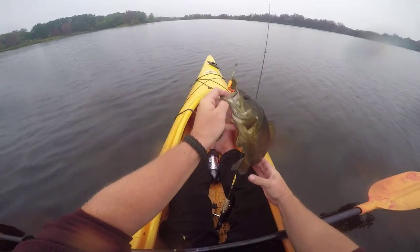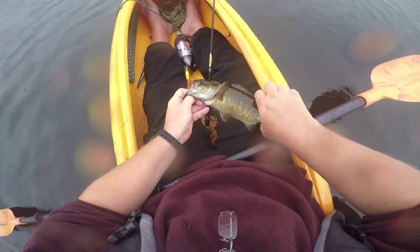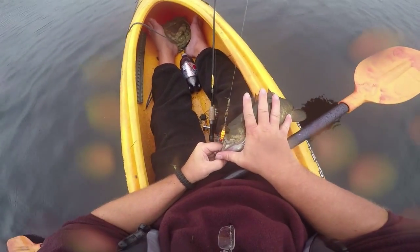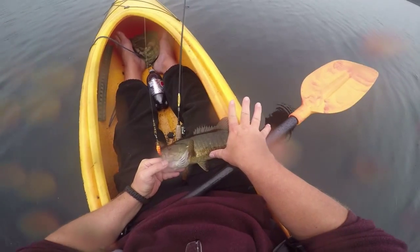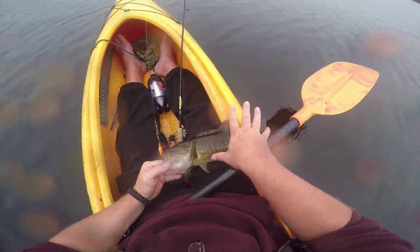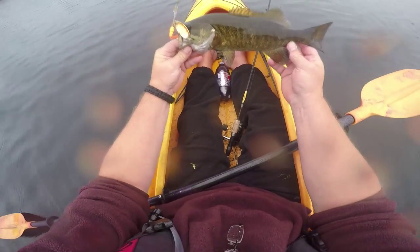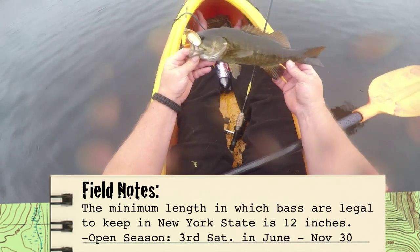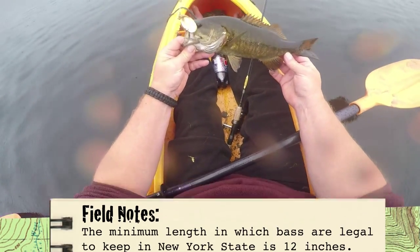Let's see what we got here. Nine, maybe plus 6. This is maybe a 14, possibly even a 15 incher. So we got a keeper here today, and that'll make for good eating later.